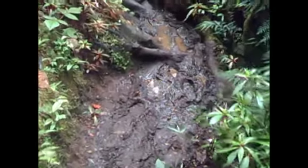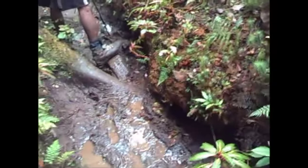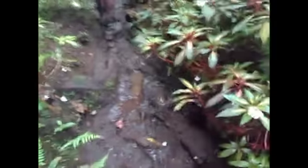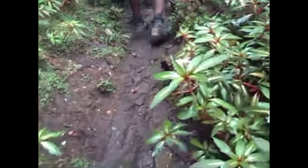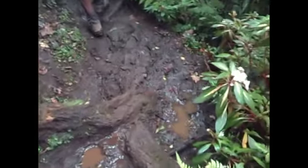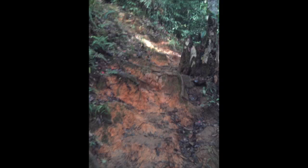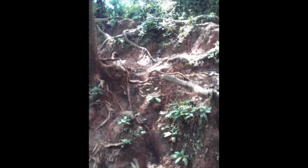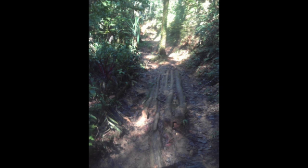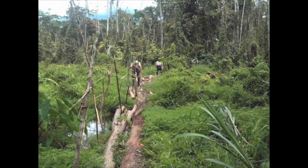There are a lot of sections of the track which are covered in mud or clay. Whilst this is particularly difficult to walk through at any time, it is particularly difficult after the rain. Some of the muddy sections of the track have logs laid down on them that you can walk across, but these also can be tricky, particularly after a heavy dose of rain.